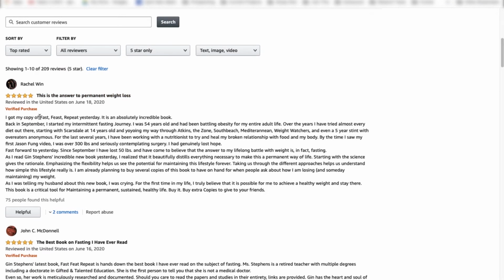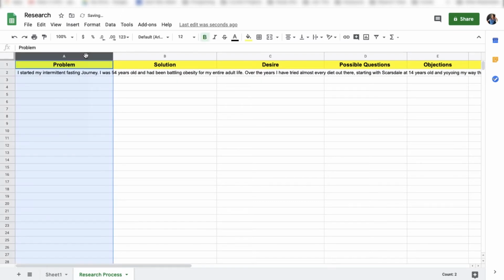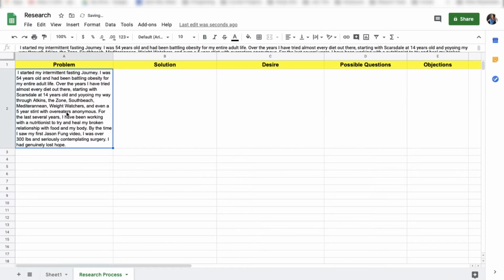So I got my copy fast. Ayan. So I started my intermittent fasting journey. I was 54 years old and has been battling obesity for my entire life. Over the years, I have tried almost every diet out there, starting with blah blah blah at 40 years old and yo-yoing my way through Atkins, Zone, South Beach, blah blah blah. So these are very good problems. So I will copy this. Yan. So this copy alone, pwede mo na siyang gawing intro ng copy mo, right? So just save it there.